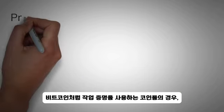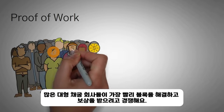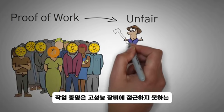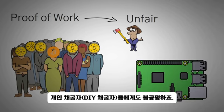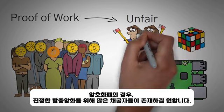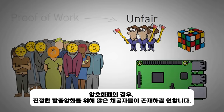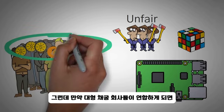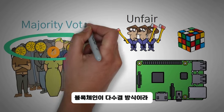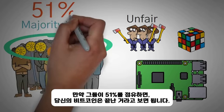When it comes to coins that use proof of work, like Bitcoin, many large mining companies compete to solve a block's reward the fastest. Proof of work also isn't fair to the DIY miners who don't have access to very powerful machines or supercomputers that can win the puzzle-solving task the quickest. With cryptocurrencies, we want there to be lots of miners so that the coin is truly decentralized and so that the blockchain is safe. If those large mining companies join together, they could actually start making fake transactions because the blockchain is a majority vote. If they get even 51%, you can kiss your Bitcoins goodbye.